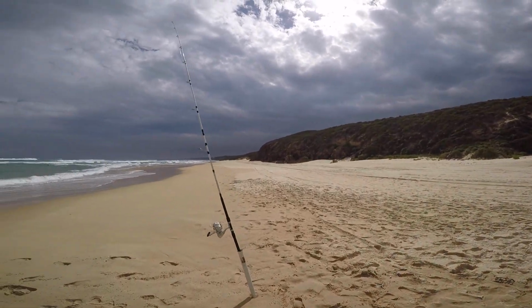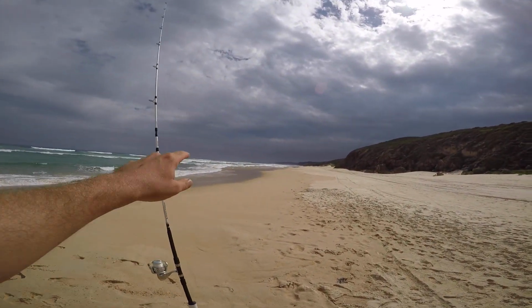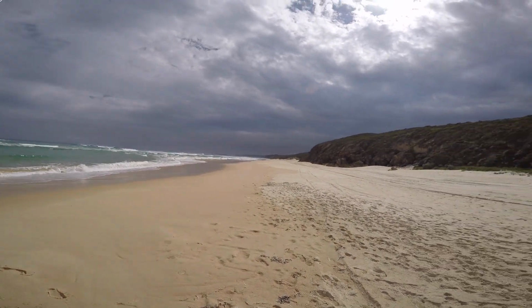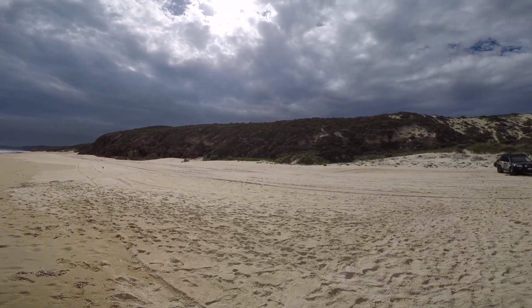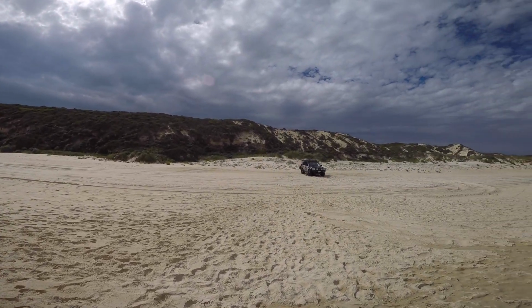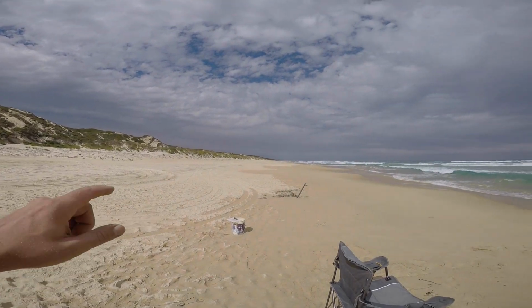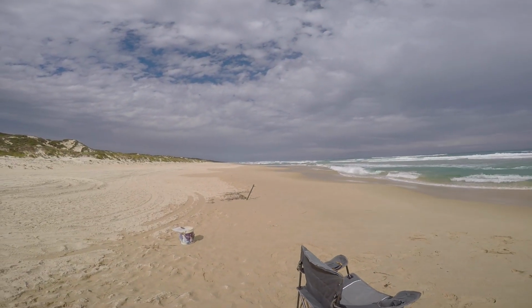So down over there, straight out to that point over there, that's actually Black Point where we were camped up last night. Got some nice backdrops behind us. There's Mike and the cruiser. Mike's at the back of the cruiser setting up a rig. And the beach actually goes back down that way for about, I'd say, 2.5 k's, and then it comes to an end.